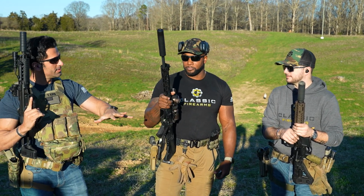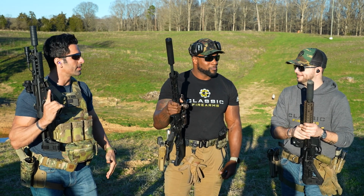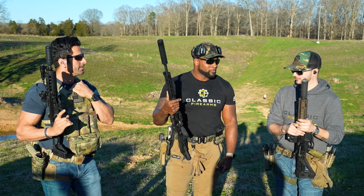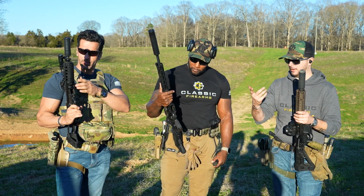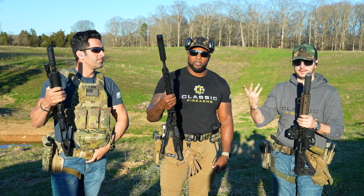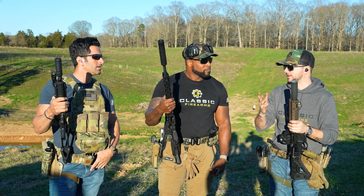But they do have a 16 inch, which I didn't go with. So this one's hard, man. What's the barrel length on the Spear LT? 14.5, was it? 11.5. All right, so the Spear LT wins it for me with the 11.5 barrel.